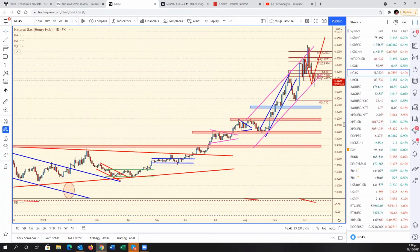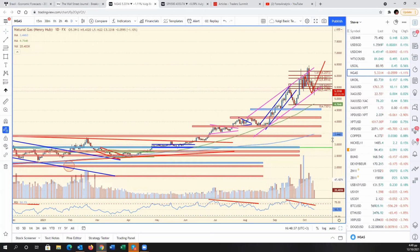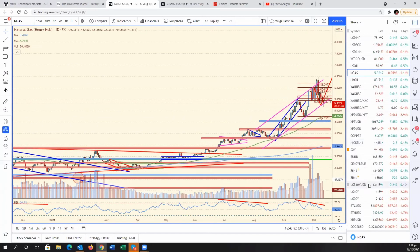Now, natural gas remains under pressure, and it made an attempt earlier today, and it's retraced a little bit, to break through this channel. So it's about time we find out if natural gas wants to have a deeper corrective move lower, or it's going to more or less find support and resume higher from here.